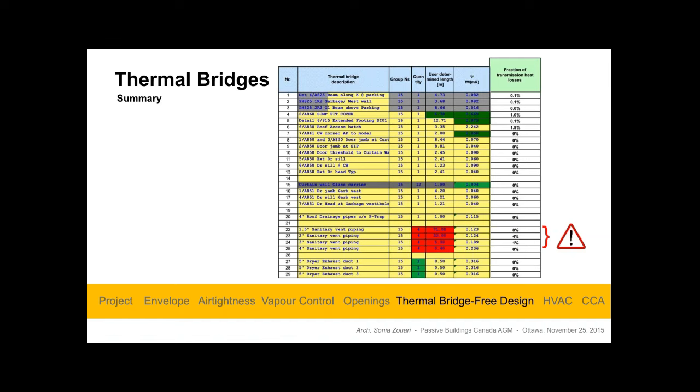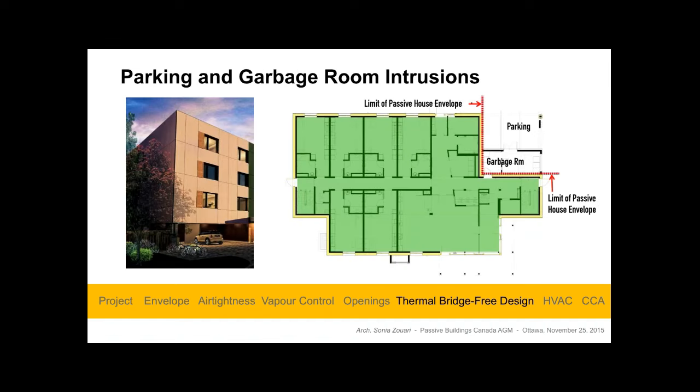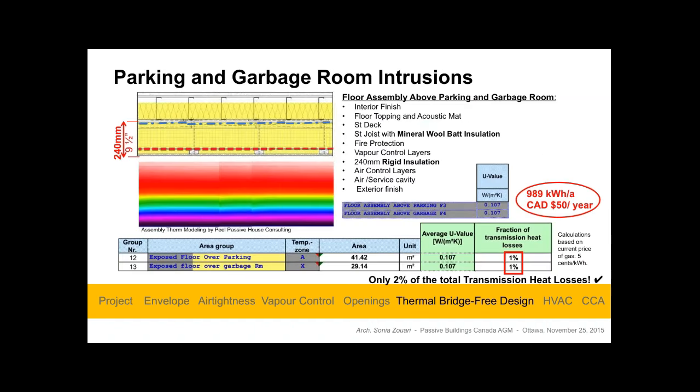I will start with the parking and garbage room intrusion into the passive house volume. The parking and garbage rooms on the ground floor were kept outside of the thermal envelope. They did create an intrusion into our passive house volume, and this resulted in additional transmission heat losses through additional exterior surfaces because of the exposed ceiling. Our exposed floor assembly, with 242 millimeters of outboard rigid insulation and mineral wool insulation in the steel joist space, allowed us to minimize the transmission heat losses to only 1% for the garbage room and 1% for the parking area.